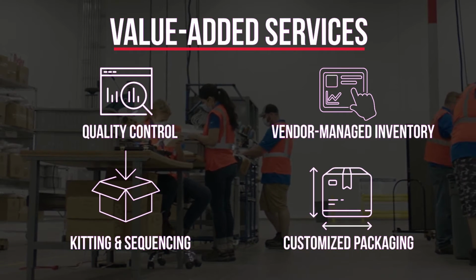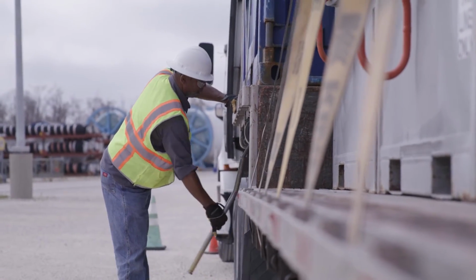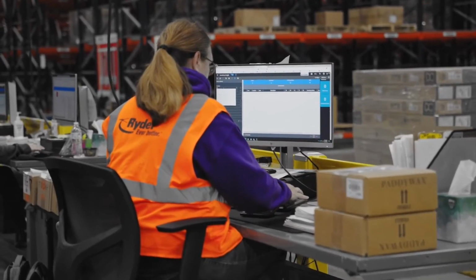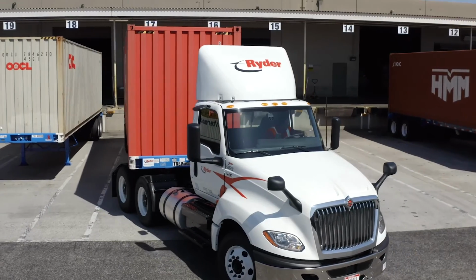your operation. In an environment where supply chain challenges are coming from every direction and safety is paramount, our technology-driven solutions help you eliminate disruptions, drive value, and deliver optimization from end to end.